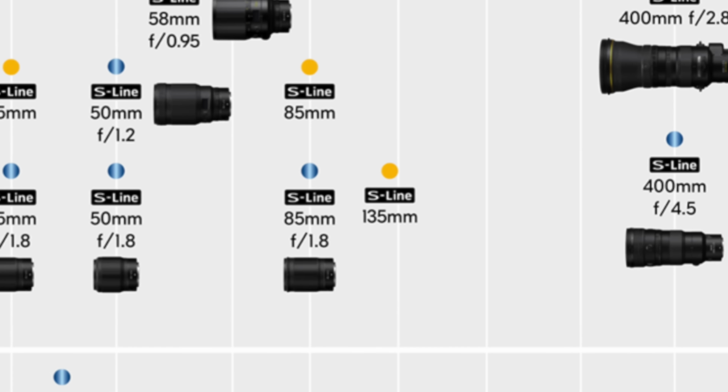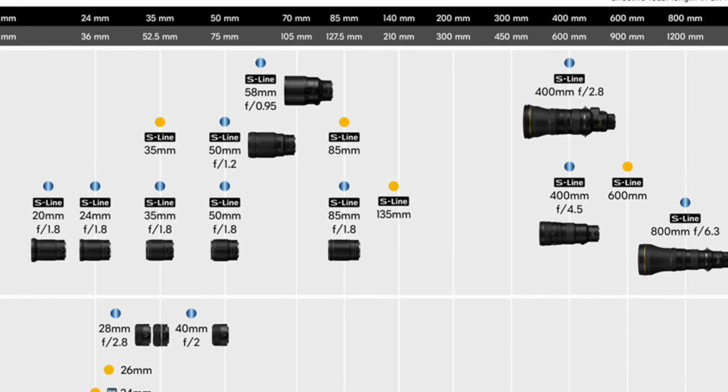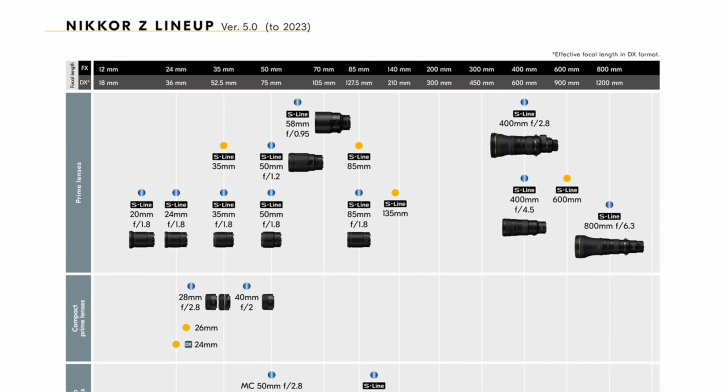Very excited by the 135 1.8. We've got no idea when that's coming. It's a newer addition than the 85. I think the 85's been on the roadmap almost 2 years. The 135's only been on there, I think, 4 to 6 months. So look, that could still be a year or two away based on how these things have rolled out. How excited are you about the 135 1.8?